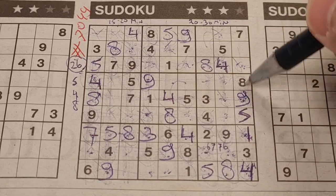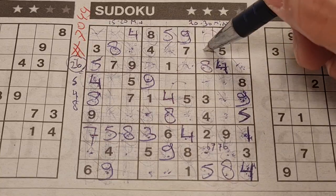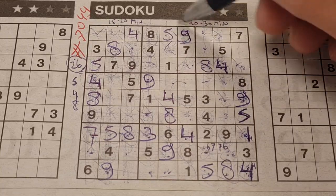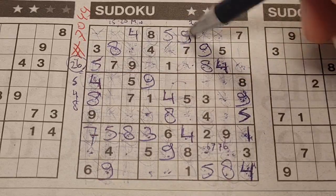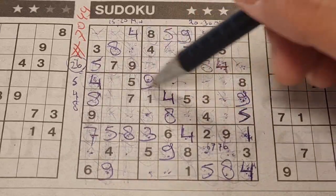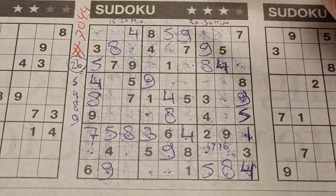9 should be there. 9 in the last column, 9 in the column next to that column, the only 2 places left for the 9 should be here or there. We see a 9 in the first row, no 9 there. 9 should be there. And all the 9s are used, I can see. Digit number 9.